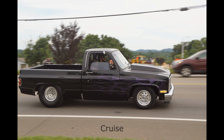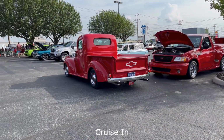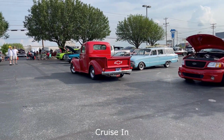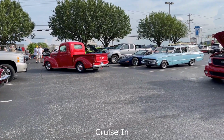To cruise is to drive in a laid-back fashion, or with no particular place to go. A cruise-in is a short, informal event that occurs over several hours on a single day. Generally, they are free to attend, either for spectators or for participants. You can arrive when you want, and leave when you want.